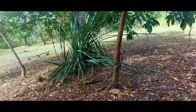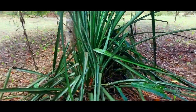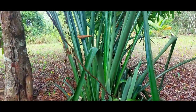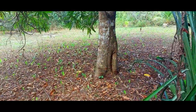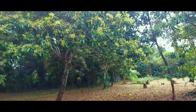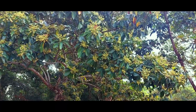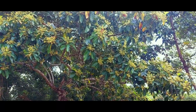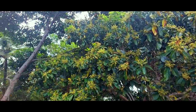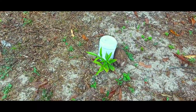I don't know if you guys know this tree, but we call it monkey fig. Actually, we have a little kind of fig in it, and it's an edible fruit. Well, avocado is coming into season, and this year, 2023, I'm seeing a lot of flowers on all the fruit trees, the mango trees, the avocado trees, a lot of blossom, a lot of flowers.